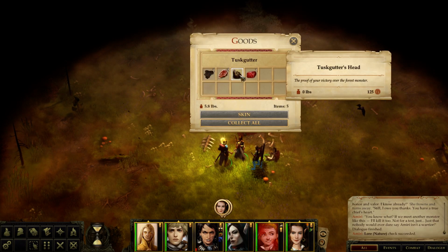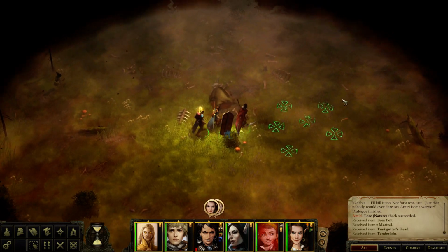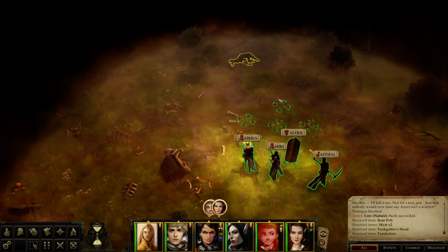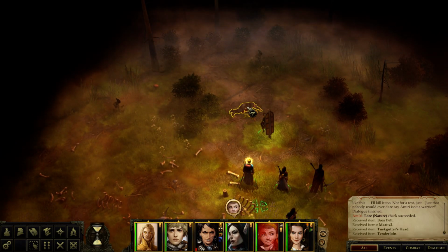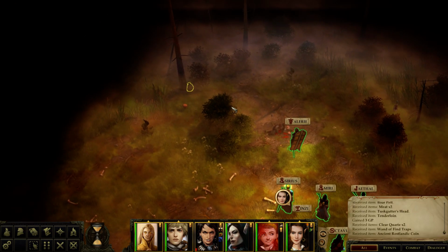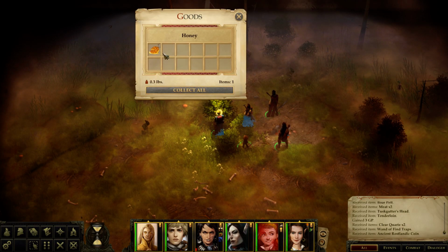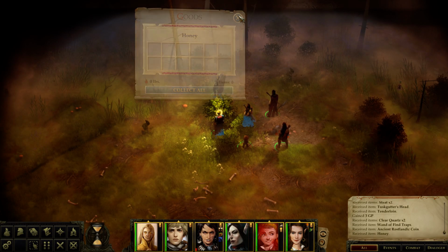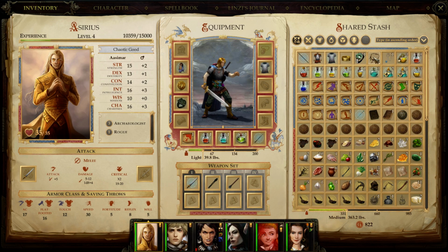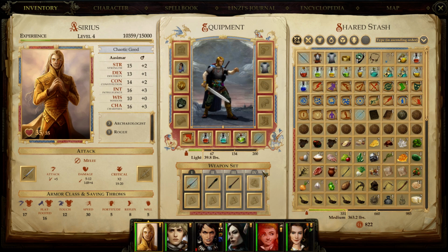Tuskgutter's head. Proof of victory over the forest monster. Boar pelt, some meat, some tenderloin. Alright, let's search around. Oh, Tuskgutter got a poor victim here. I'd be carrying a wand of fine traps. Honey. Expensive stuff. Didn't I pick up a quarterstaff +1? That's a nice bludgeoning weapon.